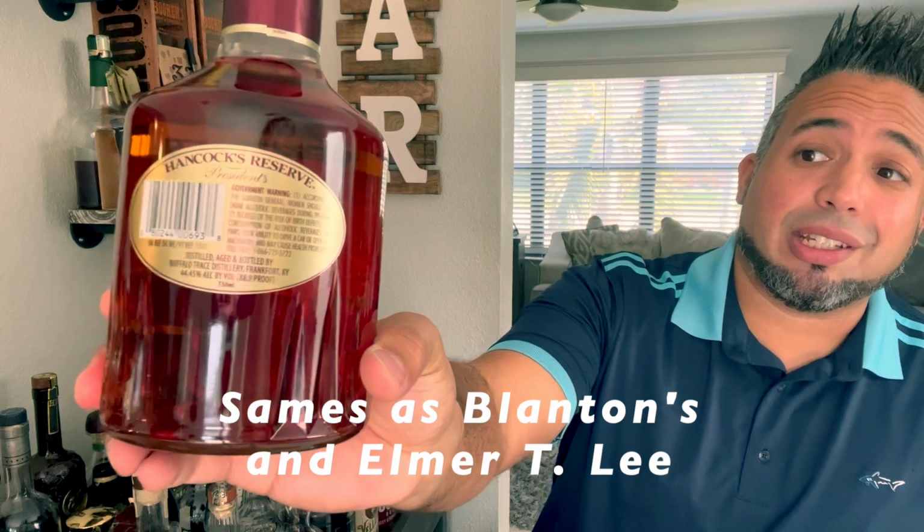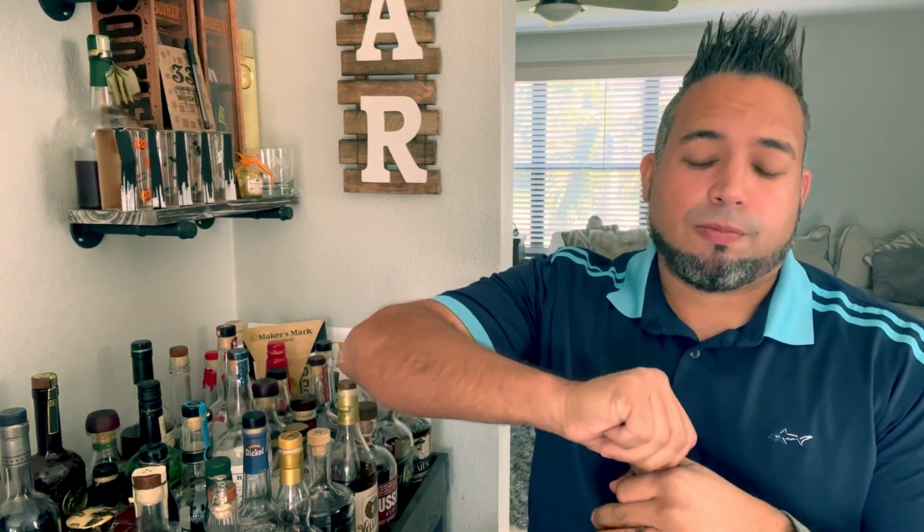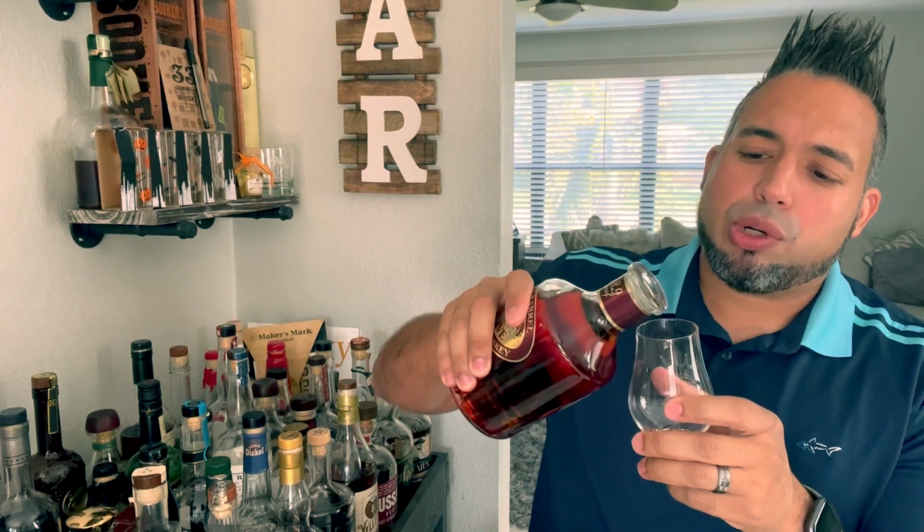As you can see, it is probably the less informational bottle that I have ever seen. And then compared to Blantons, it has all this stuff, right? So we're gonna pop this. Let's go. That was all right, probably. You know, it was good. We're gonna go here. Let's pour it out.